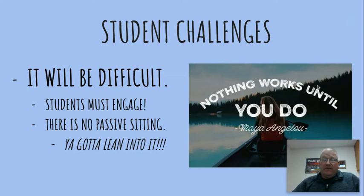And if they don't, the coursework will soon put them in a situation where they're behind, and they're going to have some challenges to get themselves caught up. It will be difficult, but because it's going to be difficult, because it will push them beyond their comfort zone, it will cause them to learn.